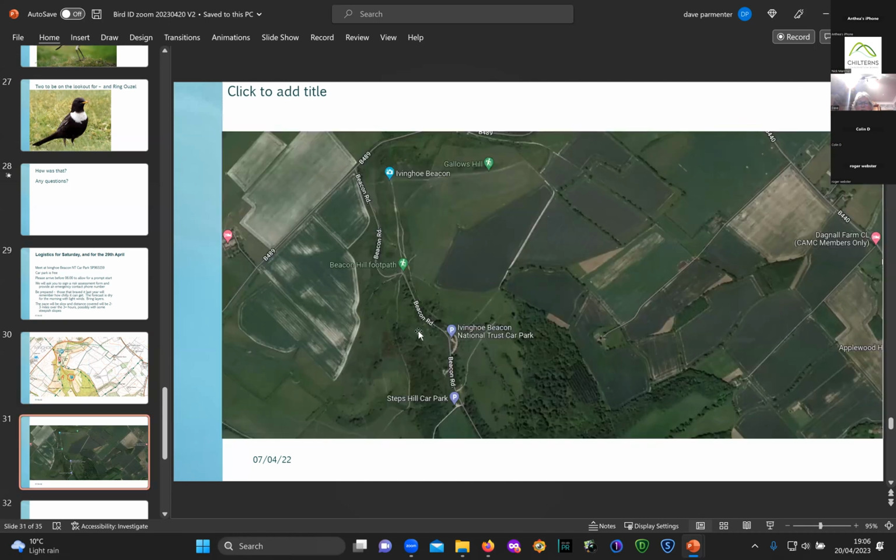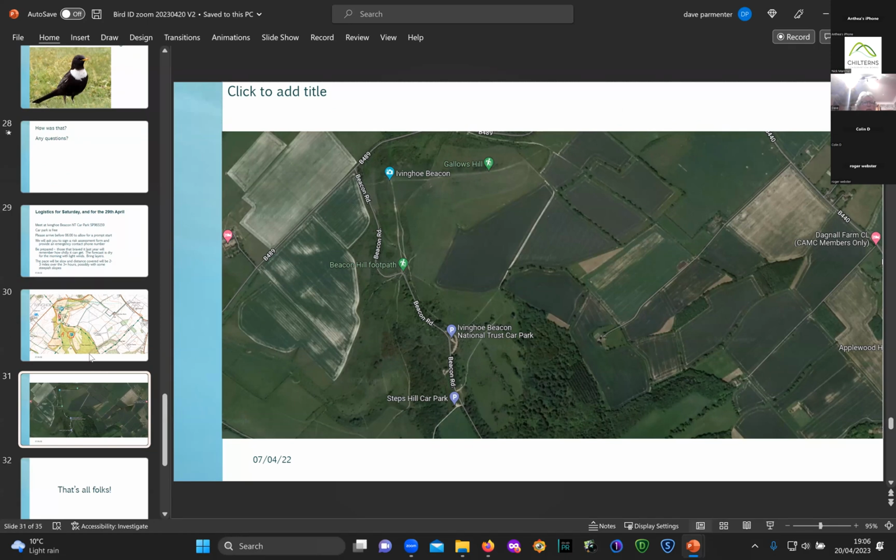There's a picture of the actual terrain from a satellite. So there's the P for the beacon. So look forward to seeing those of you that are going to come on Saturday. It should be a good day. There's a big fall forecast of birds for tomorrow, so hopefully some of those will hang around onto the Saturday, and we should have a good day.